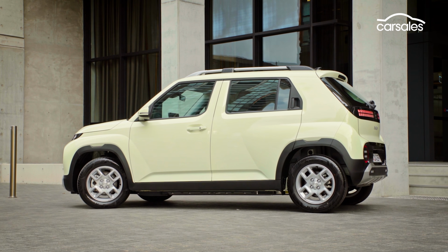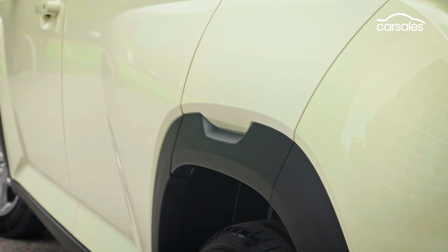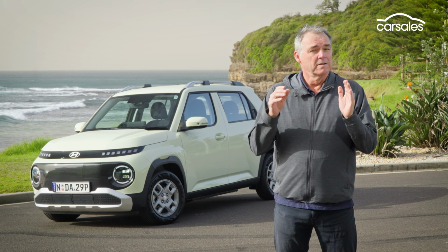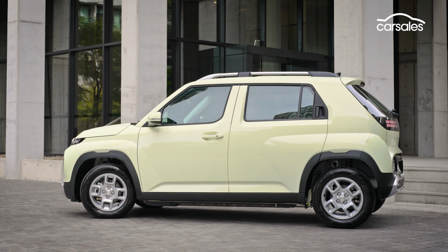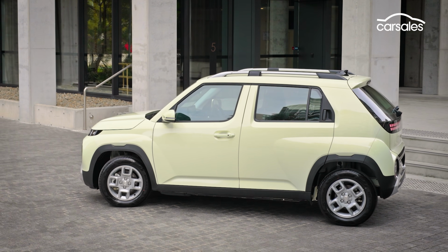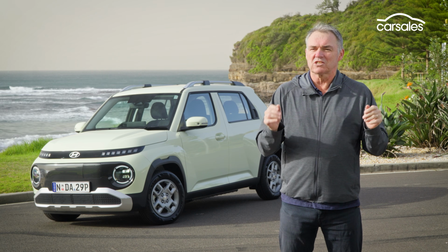But the good news is it does a lot with its size. Yeah, there's some funky exterior design bits and bobs. I want to talk about something a bit more prosaic. Millimetres. The Inster only measures up at about 3,800 millimetres long, but its wheelbase is very long for its size at 2,500 millimetres, and that really helps it inside.